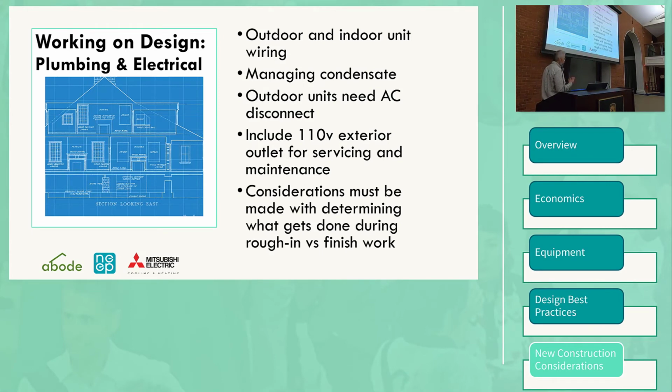You need to make sure that you're working with the plumbers and the electricians to make sure that you have the electrical lines, the proper kind of wiring run to the locations. Most of the single zone systems use 14 gauge stranded wire. All the HVAC plumbing distributors carry the wire and can talk to the electricians to make sure they understand it. It's becoming more and more common, so people generally know what the materials are.